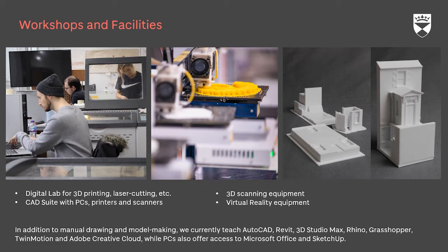So in addition to the manual drawing and model making that we do in the main studio, we also teach AutoCAD, Revit, 3D Studio Max, Rhino, Grasshopper, Twinmotion and the Adobe Creative Cloud applications. And the PCs in general offer access to Microsoft Office and SketchUp as well. So all of those programs are available to you to use, and don't worry if you don't have the skills to use them yet. We don't expect anyone to have used them before they come to us in year one. So we teach all of that right from the beginning of year one.